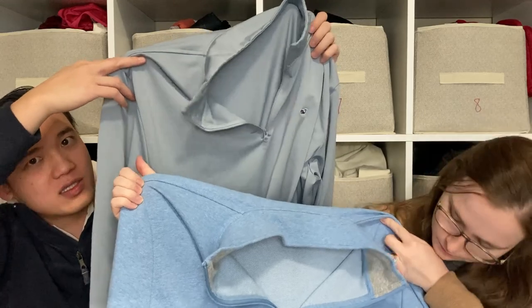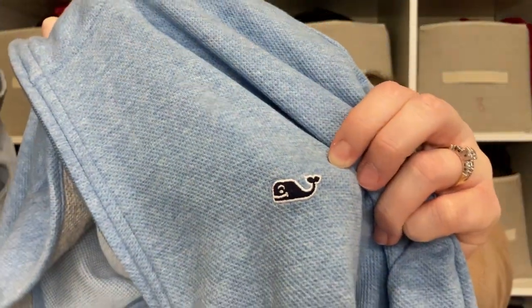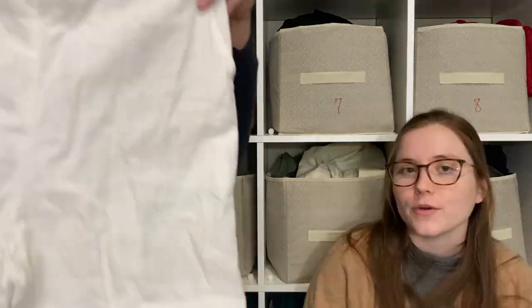We got two Vineyard Vines performance zip up quarter zips, two different ones, but at the same time, they're pretty substantial. So we feel like we can get maybe $20 for them. Yeah. If anything, we can lock them up and get like 30 or 35. Right. Exactly.